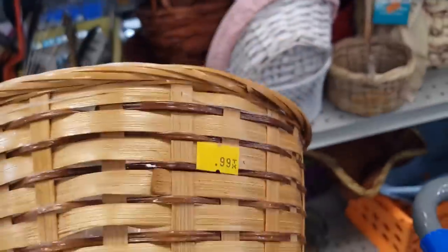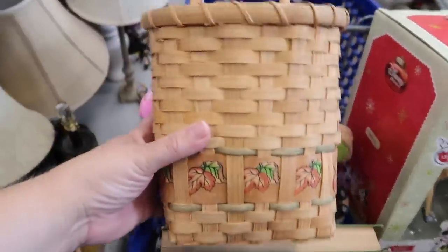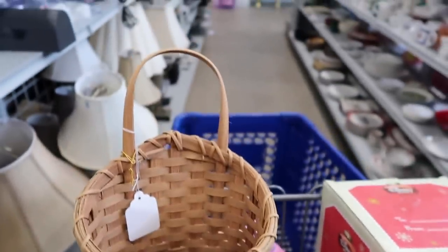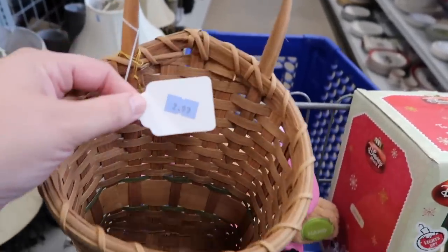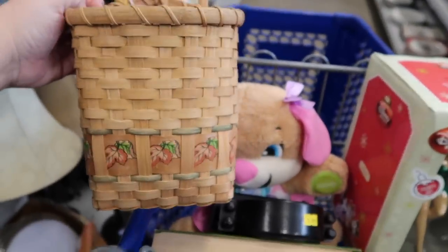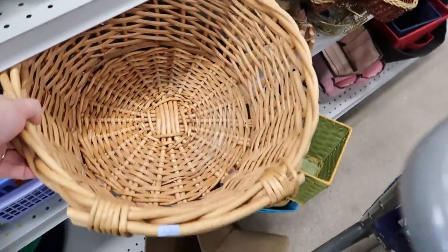Start out right here on the basket aisle, and today I found this basket for 99 cents. That's a really good deal, I think, for a basket that has the liner in it for a plant. And then this was a cute little basket as well. I always like the ones that have the little hanging thing on the back so that you can hang it on a peg rail or something like that. It also had this little leaf detail around the bottom that I thought was pretty cute. It'd be pretty in the fall to stick some dried flowers in.